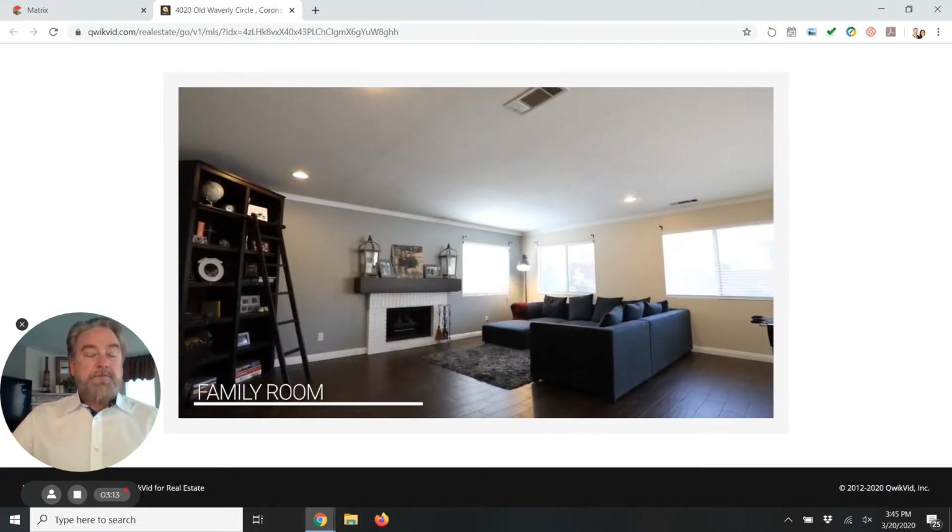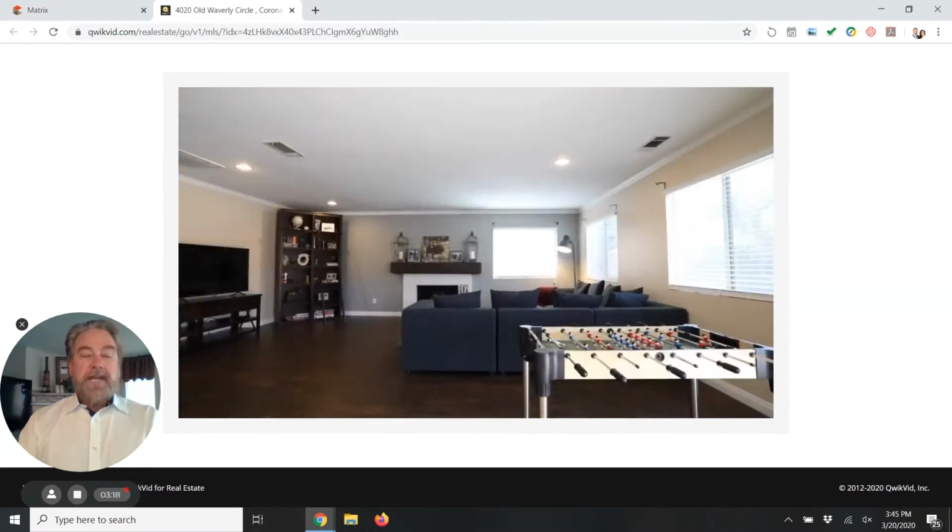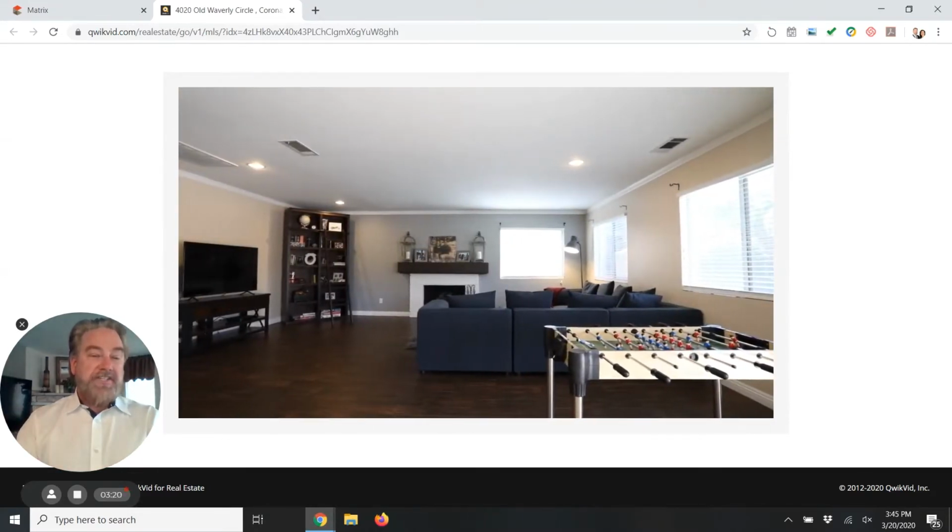Here's the actual family room. It's more of a great room, really, because it's connected to the kitchen. So you have your fireplace. You can see how large and spacious it is in there.